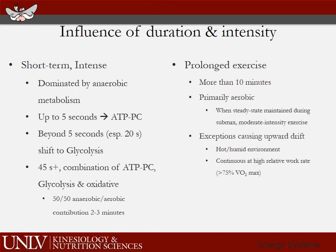So short term or intense exercise is dominated by the anaerobic metabolism system. This considers up to 5 seconds: the adenosine triphosphate phosphocreatine system. Beyond 5 seconds, and especially up to 20 seconds, you have a shift to glycolysis. And then anything 45 seconds or more, it's a combination of all three of the energy systems.